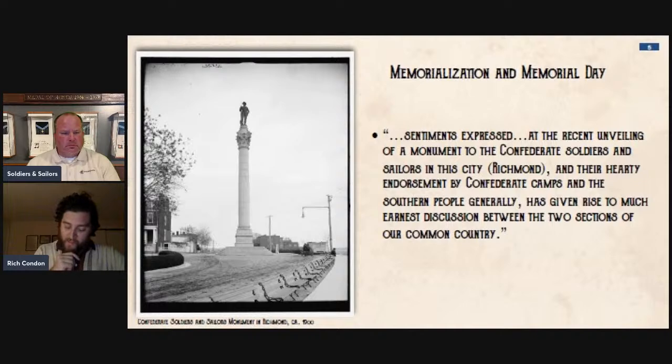The sentiments expressed by Reverend Cave here in Richmond at the recent unveiling of a monument to the Confederate soldiers and sailors of this city, and their hearty endorsement by Confederate camps and the Southern people generally, has given rise to much earnest discussion between the two sections of our common country.